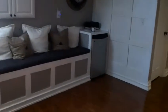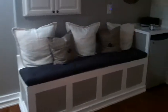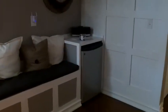Give you a nice, good general view. So we make our way out of this room here. We come into the main area of the basement. Beautiful hardwood floors. Mini fridge. And I do believe that refrigerator will be staying. It also offers the half bathroom. Great for when you're entertaining.